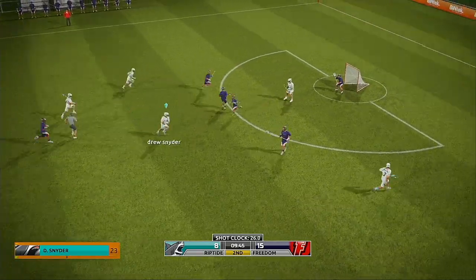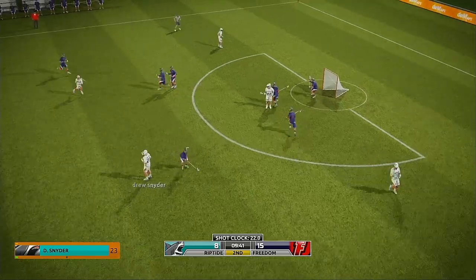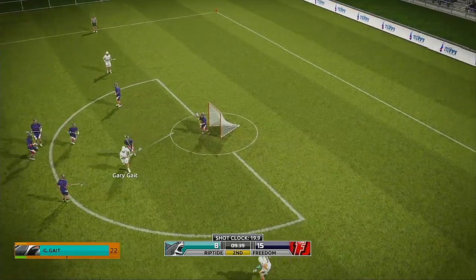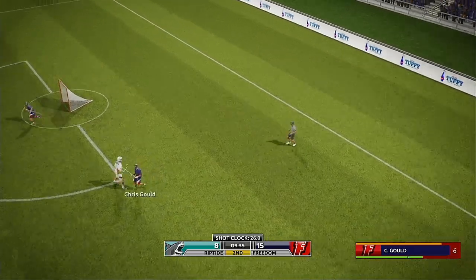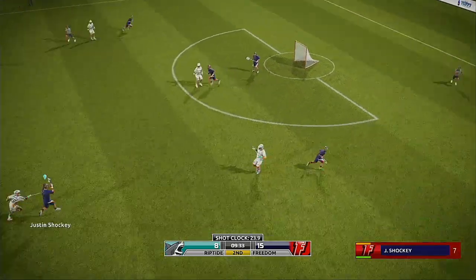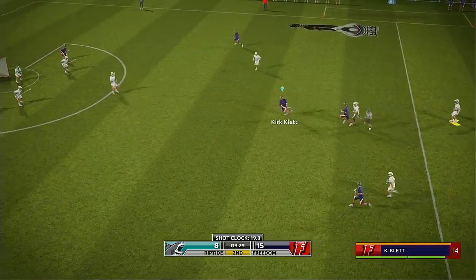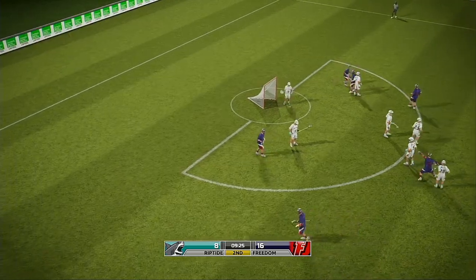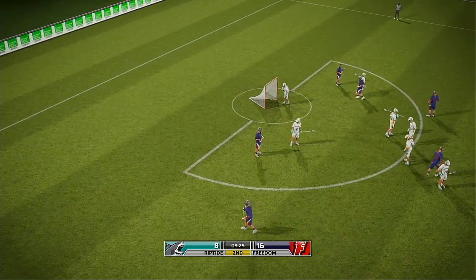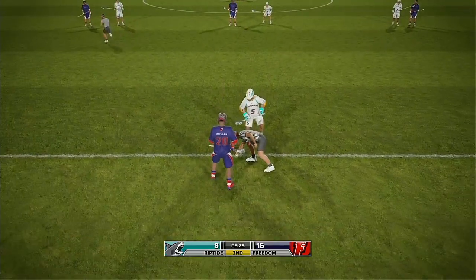Ball top center. Ball side left. Ball top center. Gary with the chance. And straight to the keeper. Outstanding game and goal for him today. Slings it. Money in the bank. Score. He's looking sharp. That's number two for him now.